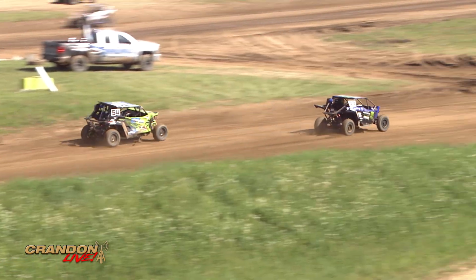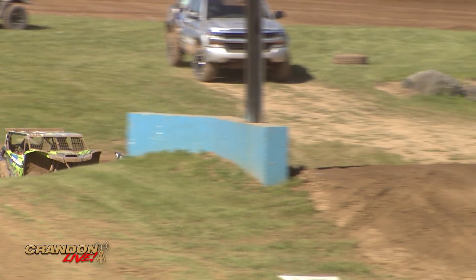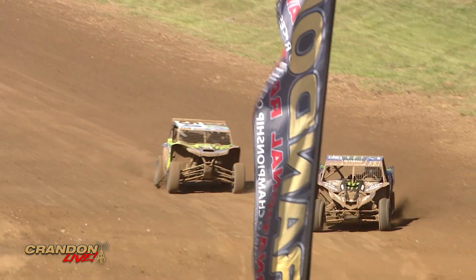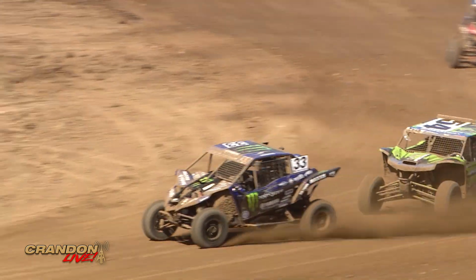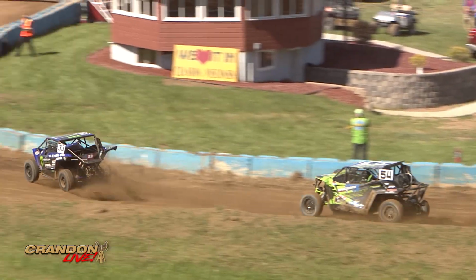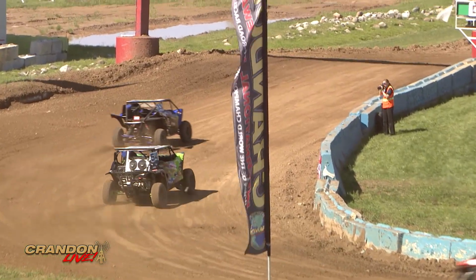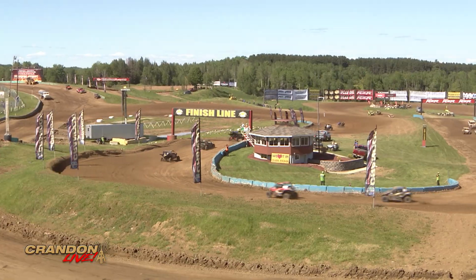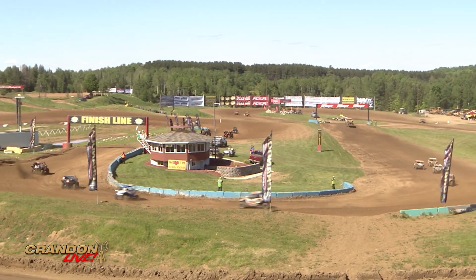That 33 Monster Energy ride is really starting to perform late in this race, but Hull doesn't want to go away. Now CJ Greaves just can't shake Jeremy Hull. White flag out, one to go. CJ Greaves trying to hold off the hard charging Jeremy Hull.